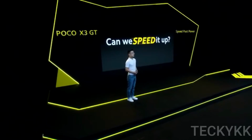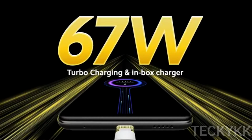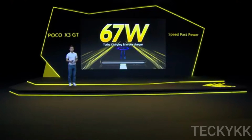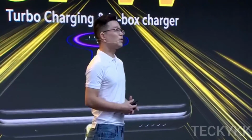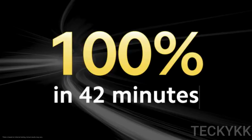We asked ourselves, is it possible to speed up, making the charging experience even better than it already was? Well, we certainly did. Featuring in the POCO X-Ray GT, our charging speed has now increased to 67-watt turbocharging. Now, this is also the fastest charging available in the X series and the overall POCO brand. Our fastest charging yet. And what's even better is we'll also be including a 67-watt in-box charger, which is super handy when you go traveling and you only need to bring one charger around and charge all your devices. With the combination of 5,000 mAh battery and 67-watt turbocharging, you can charge up to 100% in just 42 minutes. In 42 minutes, you can get a whole day of usage.